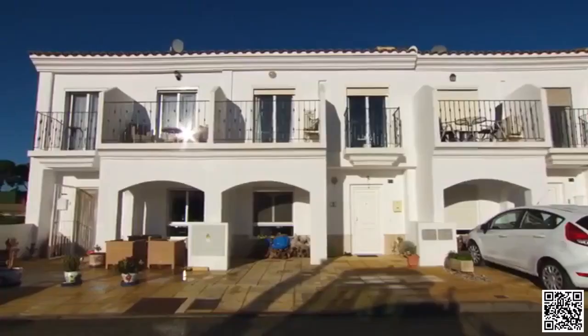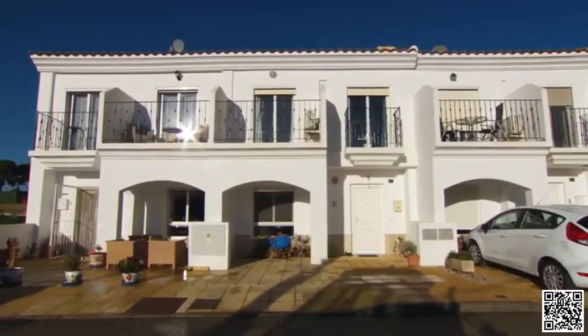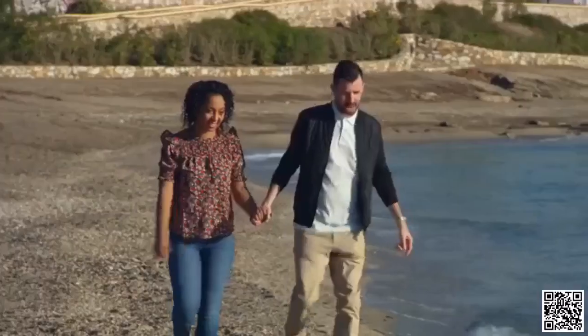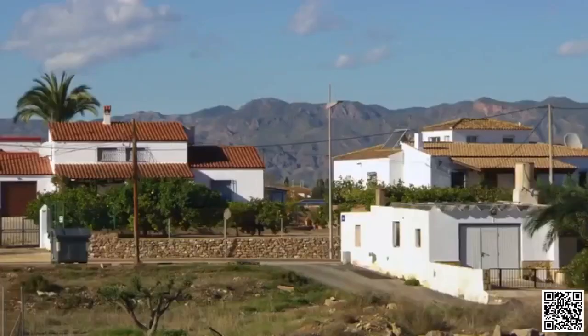Today, I'm helping Dave and Leanne find their dream holiday home in the stunning province of Almeria. And having just seen a property that they both love, I'm hoping things are only going to get better. This contemporary townhouse had everything they're dreaming of, but they would quite like to be a bit nearer the beach. They're looking for a three-bedroom home from home with a pool and have a maximum budget of £105,000.